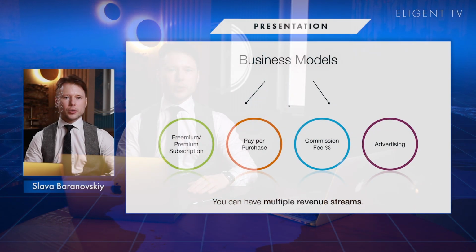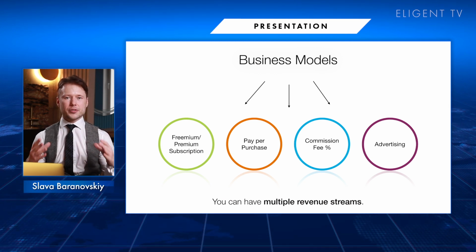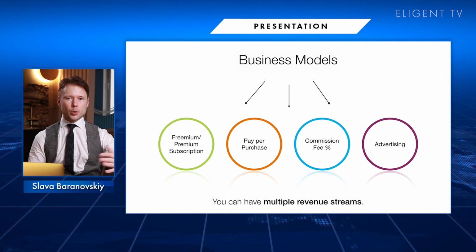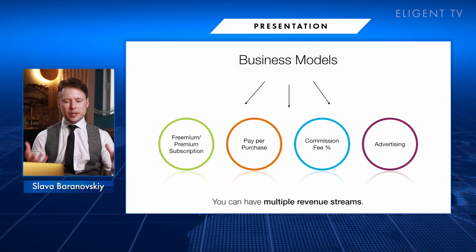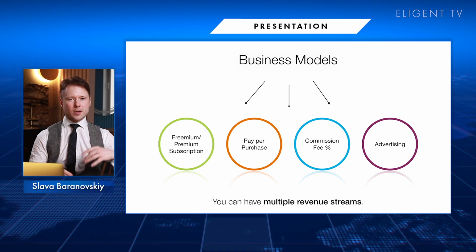Let's speak a bit about the business models. In order to find your business models, for sure, it's very good to take a look at your competitors to see what business models they have and how they approach customers. It can be freemium, it can be premium, it can be pay per purchase, or it's a commission fee.